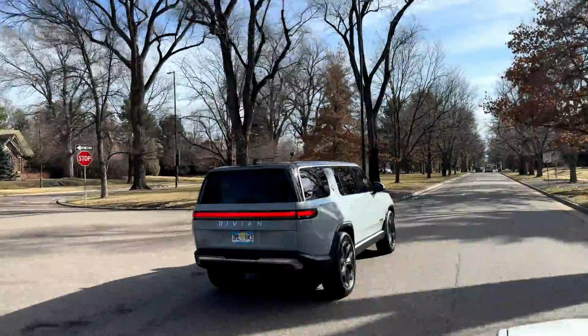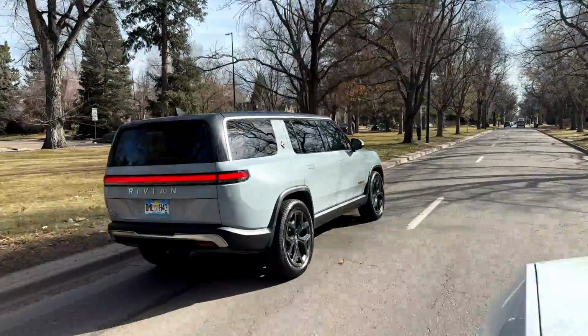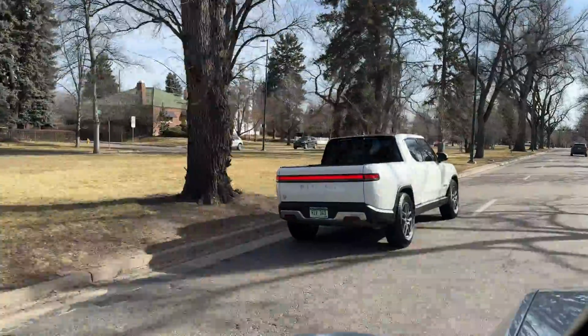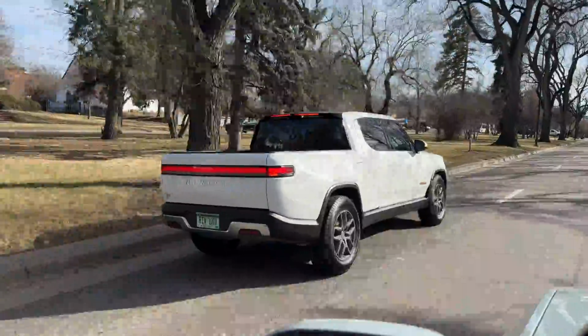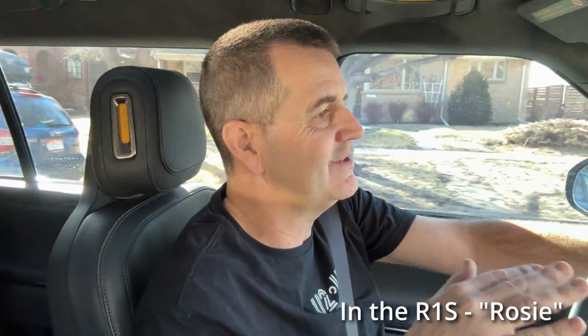Here is one of the few places they do differ just a bit. Rosie is a bit shorter, so it's easier to navigate around parking lots and so on. But Rocky is just a little bit sturdier on the road. Each of them drives really, really well and are super comfortable and easy to drive both on and off-road.